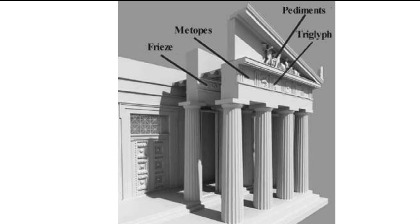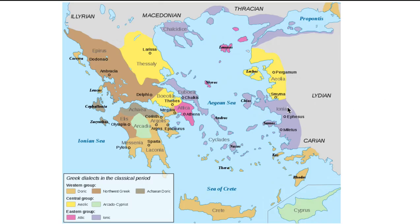Okay, so the Parthenon mixes both orders. On the outside, you have typical Doric with the triglyphs and metopes. But on the inside, though it's Doric columns, you have an Ionic frieze. The Doric and Ionic orders are named for different groups of Greeks. This map shows the different groups, which spoke different dialects of the Greek language. They had different accents. Generally speaking, the Dorics lived on the mainland Greek peninsula, whereas the Ionics, shown in purple here, sort of ringed the Aegean Sea over into Asia Minor.